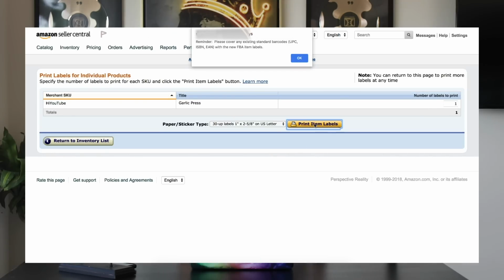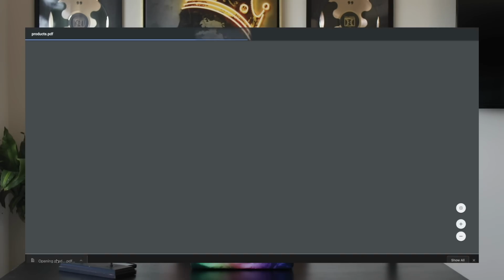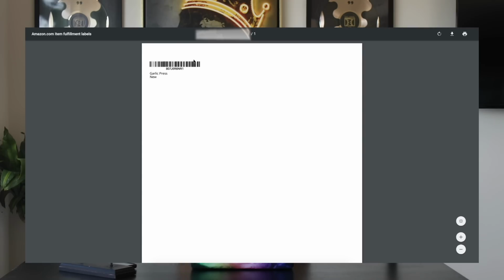This is what you save and send to your supplier, and generally what I recommend is having them apply it as a sticker to your product packaging. The reason that I don't like them printing it on the product packaging is because sometimes those printers aren't high enough quality, and then later on down the line, Amazon might not be able to scan it. So have them printed on a high quality sticker and then attach the sticker to your product packaging.